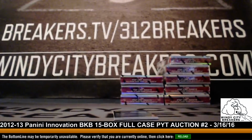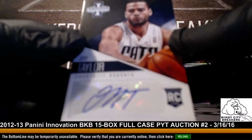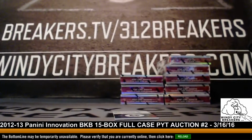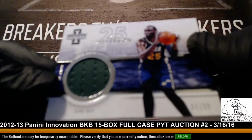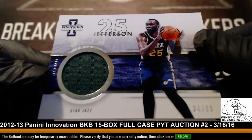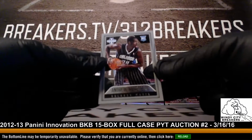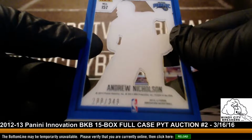Put on a Bobcat. Another Bobcat. Jeff Taylor. Back-to-back hits. Too tall, to go along with your Kemba Walker. Jeff Taylor. Congrats on that. Next up for the Jazz, Al Jefferson, Big Al, number 34/99, Jazz, going on to Cordalen. And we have an Andrew Nicholson, Magic, number 288/349. There we go.